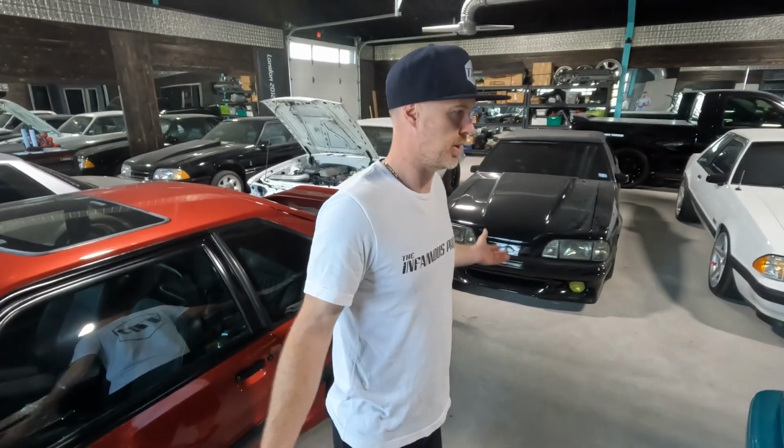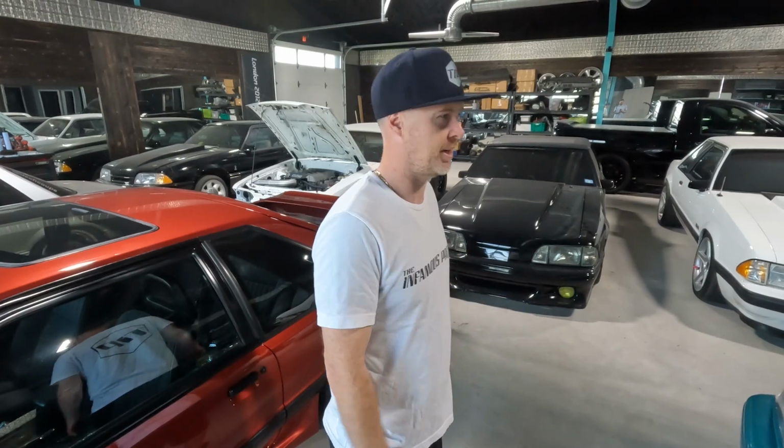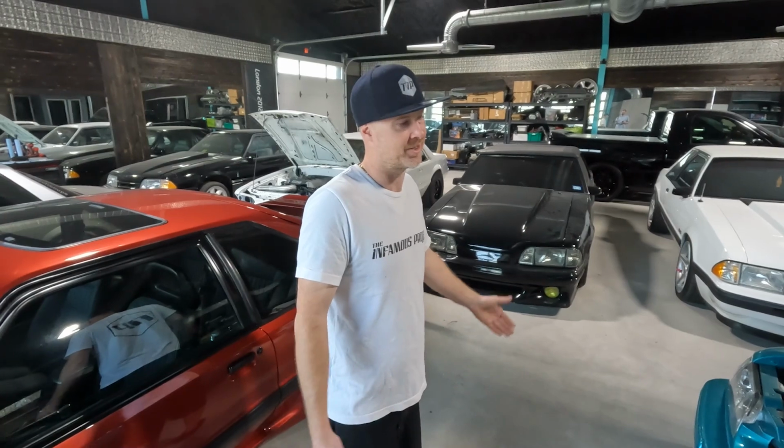And the car is running and driving now. So it's really just interior, new top frame. Most of the paint can be buffed. It's really just paint the hood, paint the trunk lid, and that thing's good to go again.